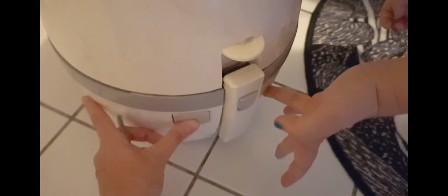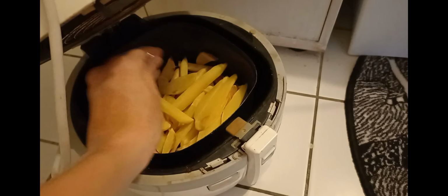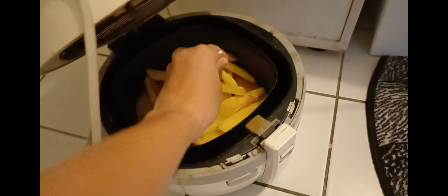Like, now? Nein! Okay, punch it. Nice. This is how it works. Perfect. They are starting to get brown. And just golden. We have very big potato slices and we have very small potato slices.